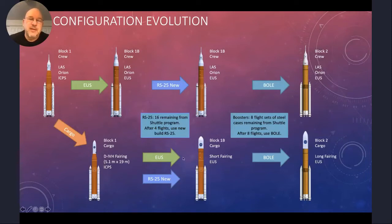And that one especially needs the exploration upper stage. That one will also be planned for the new RS-25s, and so that will give a fairly large cargo component. And then when they actually add the BOL SRMs, it'll give them some additional cargo capacity as well. So this is the long-term plan, and it's interesting in the standpoint that there's a lot of committed hardware already out there for it.